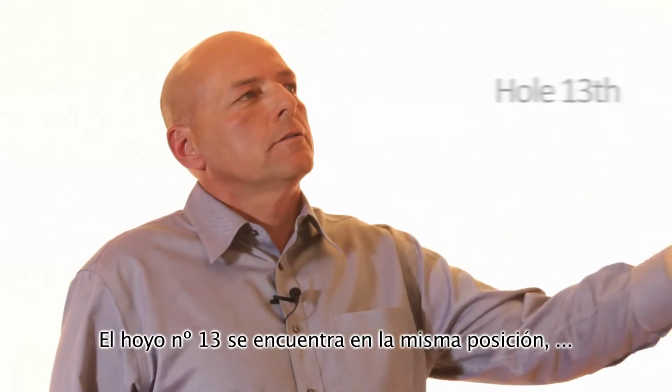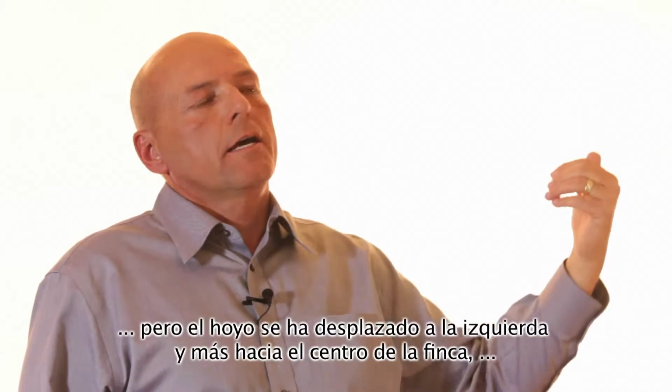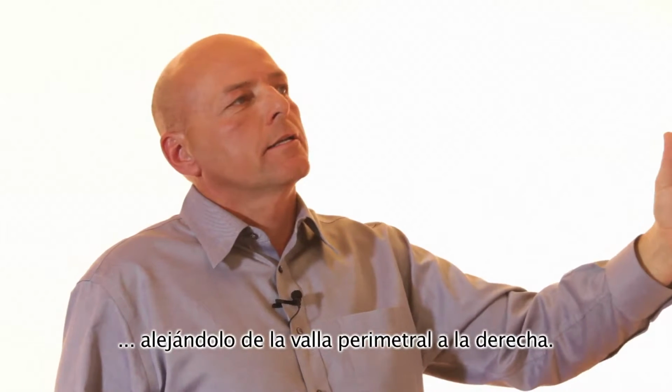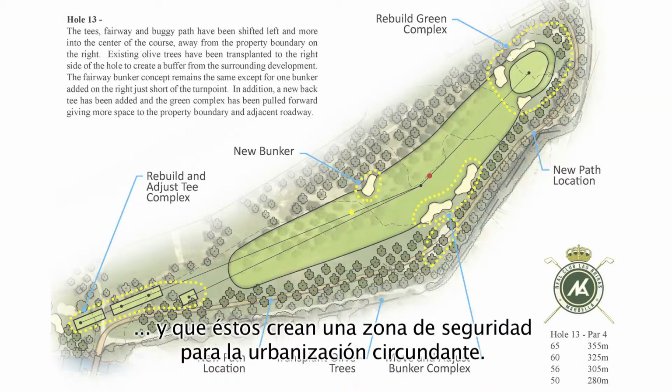The 13th hole is in its same position, but the hole has been shifted left and more into the center of the property, away from the out-of-bounds fence on the right. The existing olive trees, you'll notice, have been planted to the right-hand side of the hole, and these create a buffer to the surrounding development.